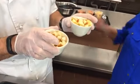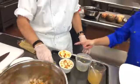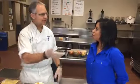Look at it. So you just soaked it in pineapple juice? Yeah, and this is the residual pineapple juice that we soaked it in. So we got apples here and pears here. Kind of like if you're going to make guacamole.